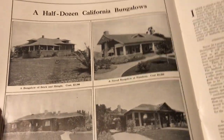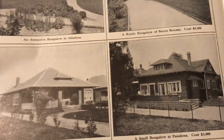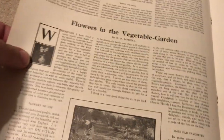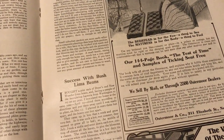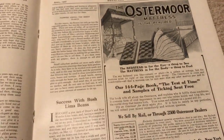A half dozen California bungalows. $5,000. My gosh, $3,000 for that house. Wow. 10 ways to improve property. Flowers in the vegetable garden. Success with bush lima beans. Ostermoor mattress is the real bed. And it shows the cutaway so you can see what type of mattress you're getting.